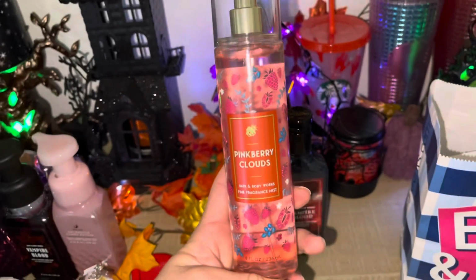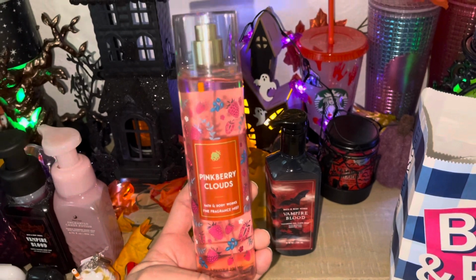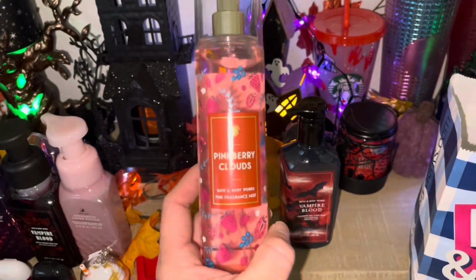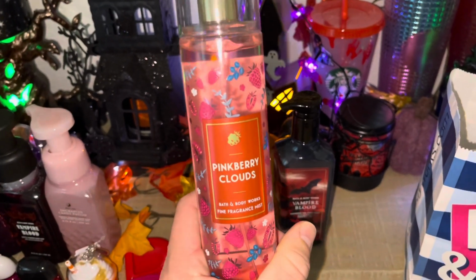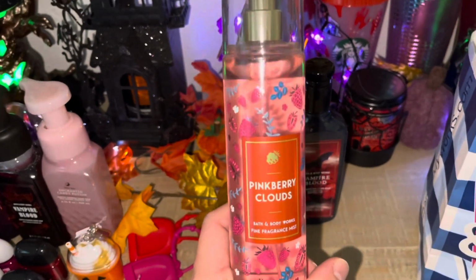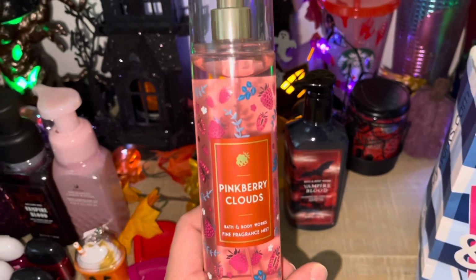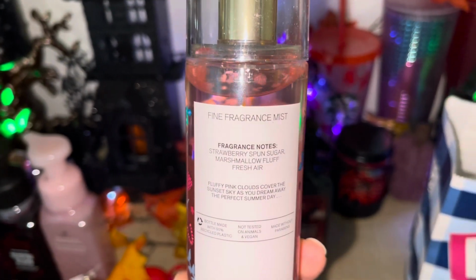I redeemed a free reward for Pinkberry Clouds. This is one of my favorite fall and winter scents, period. I love the subtle sweetness of this fragrance after it dries down. It's really, really perfect. It gives me Sweater Weather vibes and Boardwalk Taffy vibes. Fragrance notes are strawberry, spun sugar, marshmallow fluff, and fresh air. So I had to get a backup.